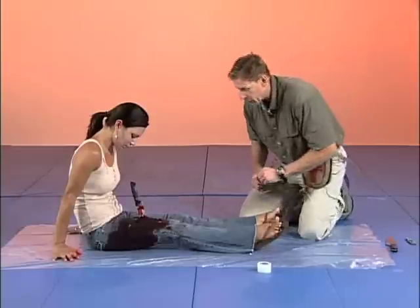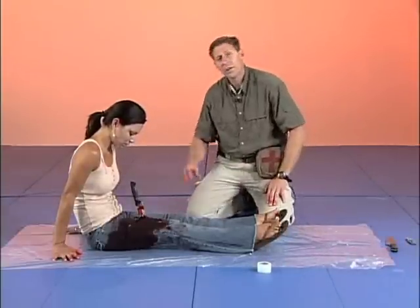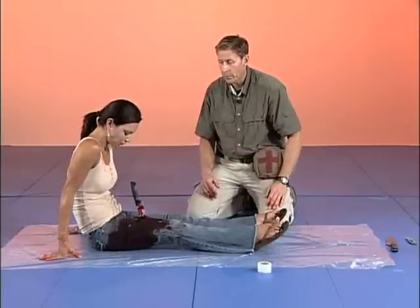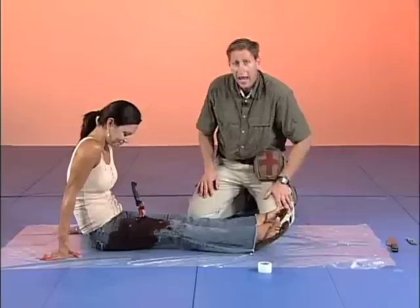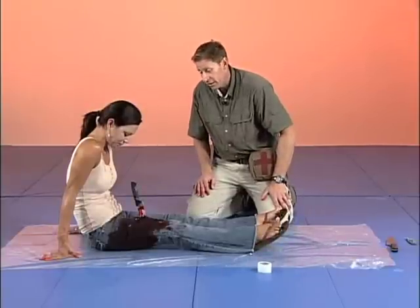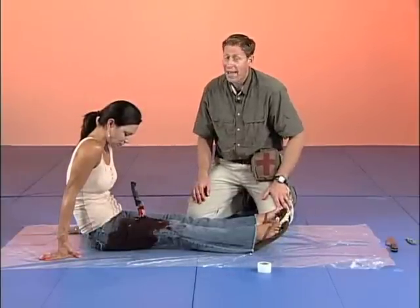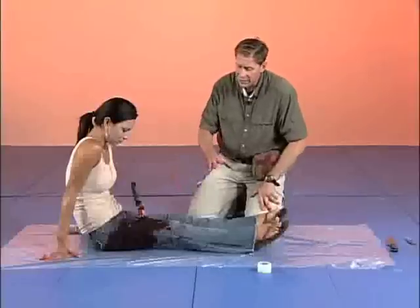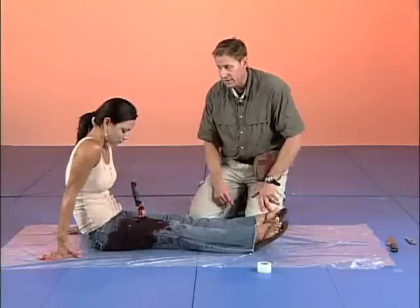So anyway, let's approach Lori here. And again, we're going to make sure the scene is safe. I want to introduce myself, make sure she knows who I am, and I'm here to help her. She's probably not going to be sitting here calm like this, especially when somebody is looking down at a big knife stuck in their leg there. Again, you want to refrain from letting people know how bad it is. I don't see arterial bleeding, I don't see capillary bleeding, I don't see venous bleeding. It looks like the bleeding is actually stopped, probably by the knife itself.